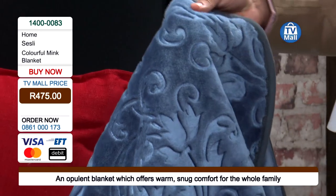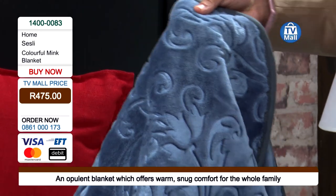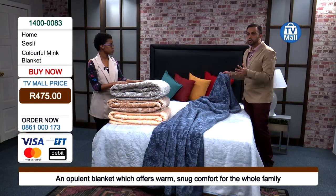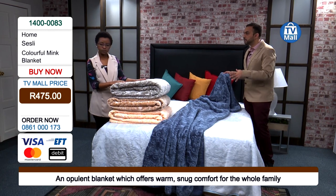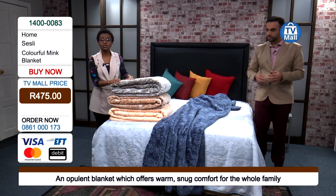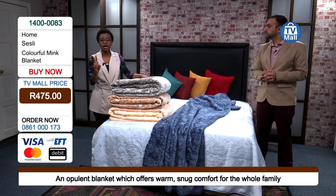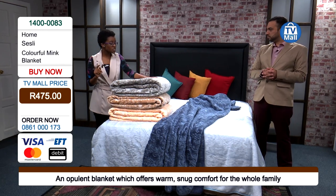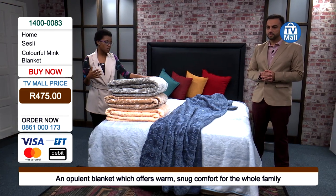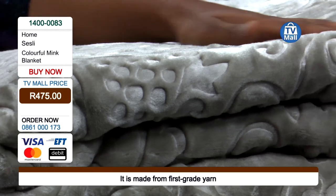And I think this is what the Mink range has done right over here. They've given 2 different sides of this blanket for you to really choose for yourself, and have the ability to keep the warmth on both sides right there. And so when you're looking at the design, it really doesn't compromise on the comfort either. So we have the two sides, but the other side is also just as comfortable, because we want you to feel comfortable. It's very soft as well. So that's why we're saying it's snug comfort for the whole family.